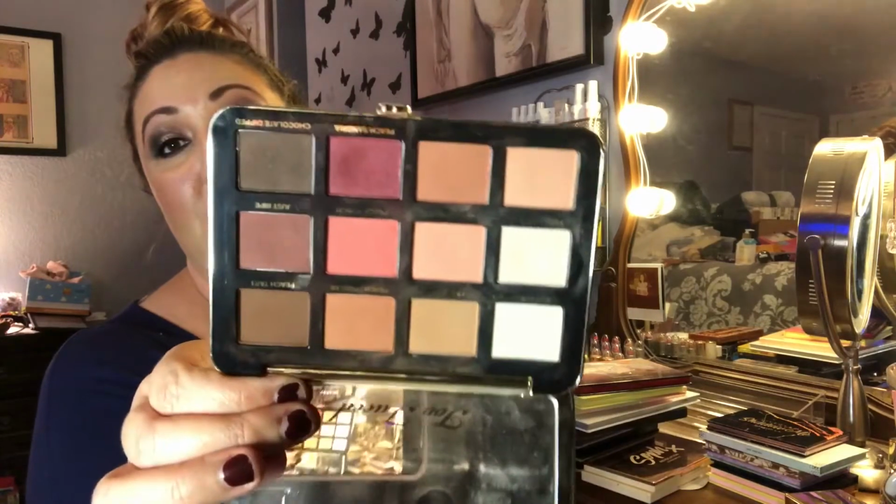I have the Too Faced Just Peachy Mattes palette, and if any eyeshadow palette I was gonna declutter, it'd be this one. I never reach for this palette. Like, ever. I think I'm gonna go ahead and declutter this palette. Especially because once I get over here, I'll show you a new palette that is all matte and that I love. But yeah, I'm gonna go ahead and declutter that one.